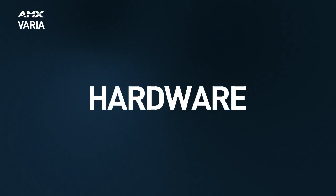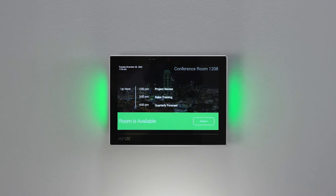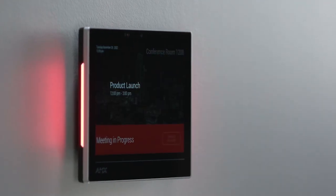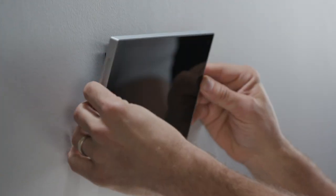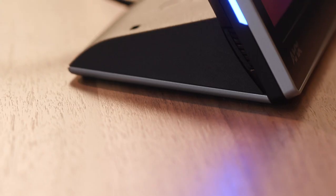All AMX Varia touch panels feature capacitive multi-touch with IPS LCD technology and LED backlighting, meaning you'll get a crisp, clear, and bright display, wide viewing angle from all directions, and fast responsive touch. Every panel is easy to install with power over Ethernet, giving you both reliable network connectivity and power delivery via a single cable.